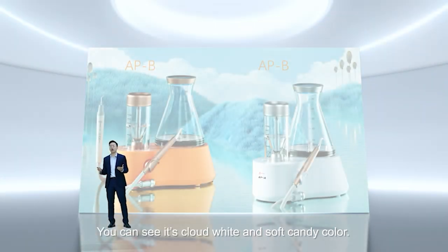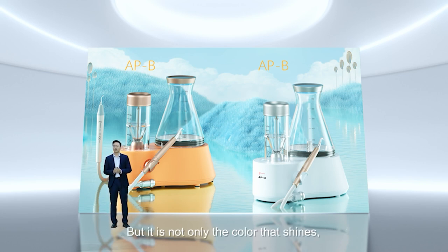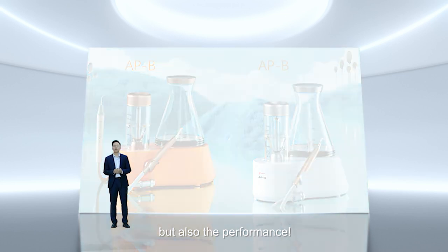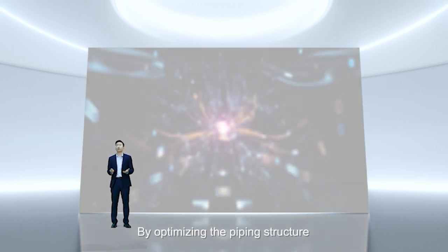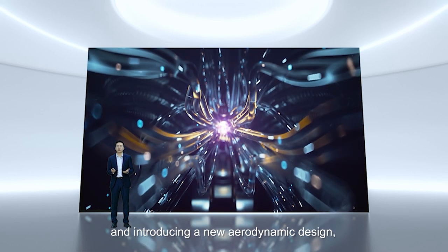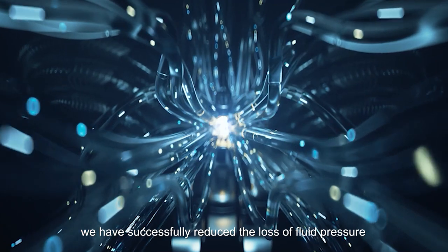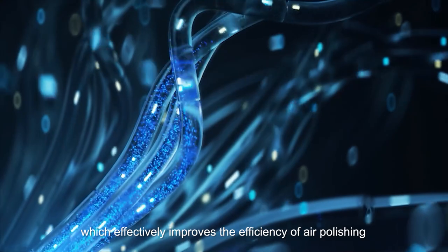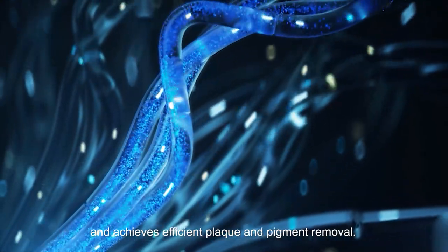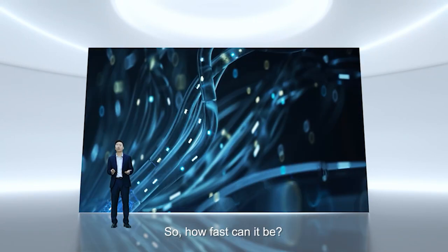See, it's cloud white and soft candy color that is amazing. But it is not only the color that shines, but also the performance. First of all, faster is the most outstanding feature of this device. By optimizing the piping construction and introducing a new aerodynamic design, we have successfully reduced the loss of fluid pressure when the equipment is working, which effectively improves the efficiency of air polishing and achieves effective plaque and pigment removal. So, how fast can it be?